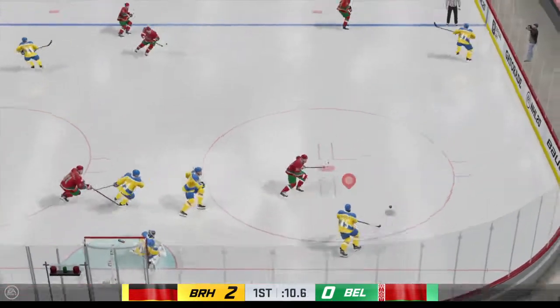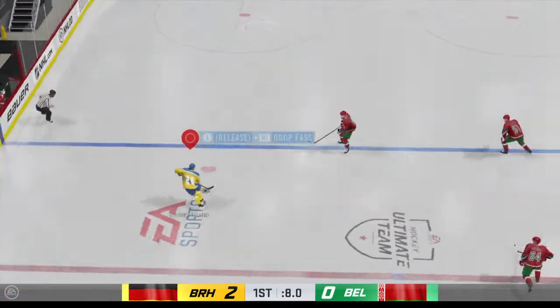Team Germany's gained possession along the boards. And he slides it quickly to Bjorkstrand.